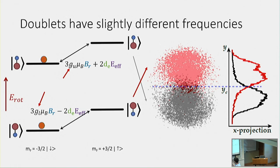But this is many shots. This isn't a single shot. This is about 20 shots that are averaged down. But you would have about 1,000 to 1,500 ions in a single shot imaged.